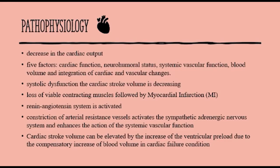Due to this condition, the heart will now try to increase the cardiac output with 3 different ways of compensation. One way of compensation is by increasing the heart rate.